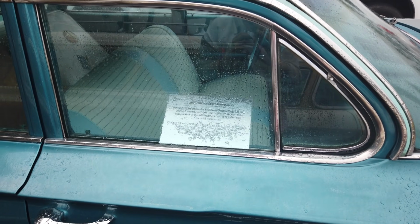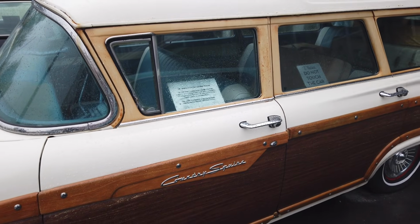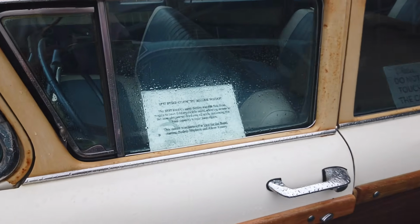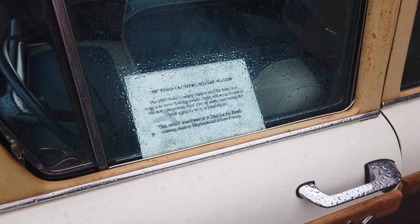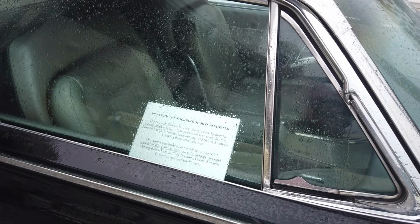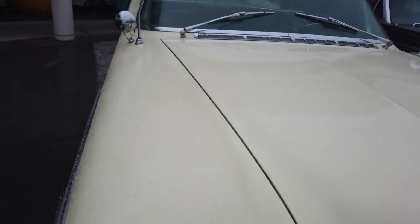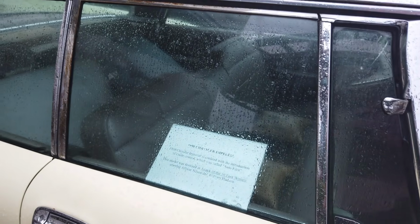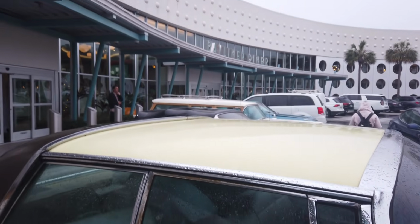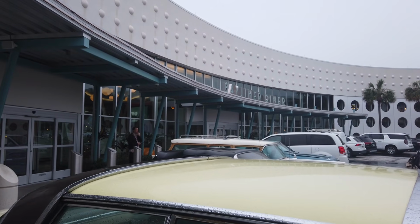This Chevy Impala was used in It's a Mad, Mad, Mad, Mad World. This sweet hatchback-looking station wagon with the wood paneling was used in Two for the Road. The Thunderbird right here, very cool. This one was used in The Twilight Zone. Oh, cool. And this sweet yellow number was used in Attack of the 50-Foot Woman. How neat. I love just the little gems around Universal parks with actual movie props. I think that's so fun.